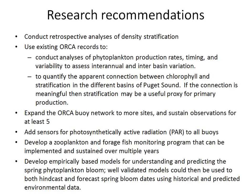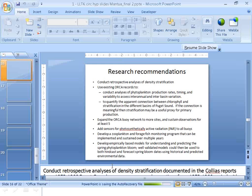And lastly, to develop empirically based models for understanding and predicting the spring phytoplankton bloom that can be used to both hindcast and forecast spring bloom dates. So I think this all comes to the mismatch concept, of how important it is to understand if that's our fundamental weak link for what's changing conditions and what role stratification has in that. All right.